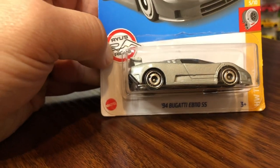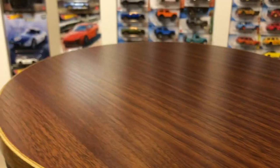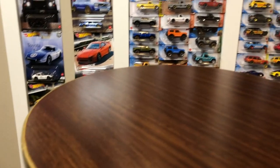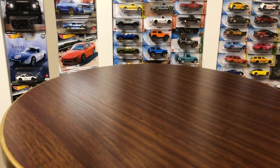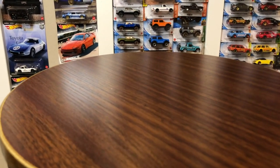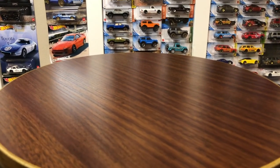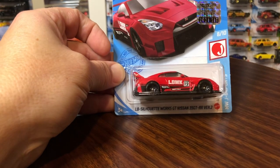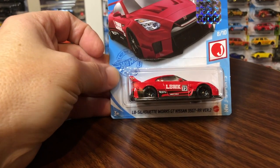Coming in at number 3, the 1994 Bugatti EB110 SS. All right, guys, we're down to the top 2. And I wrestled back and forth with what was going to be number 1 and what was going to be number 2. But, you know, there has to be a first place and there has to be a second place. So coming in second place, number 2 on my top 10 list for 2022 is none other than the LB Silhouette Works GT Nissan 35 GT RR version 2.